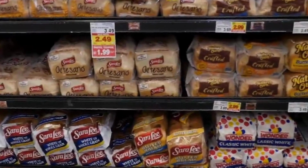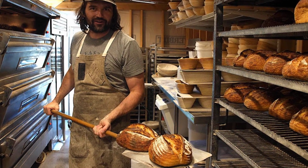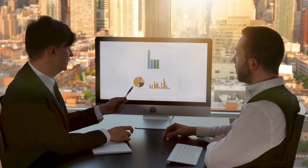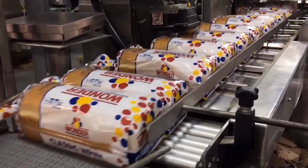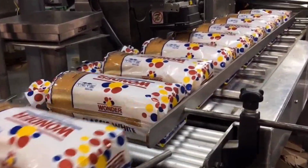A traditional European loaf ferments for 12 to 72 hours to develop structure and flavor. That costs time. Time costs money. Azodicarbonamide lets manufacturers skip fermentation and go from dry ingredients to bagged bread in under 2 hours.